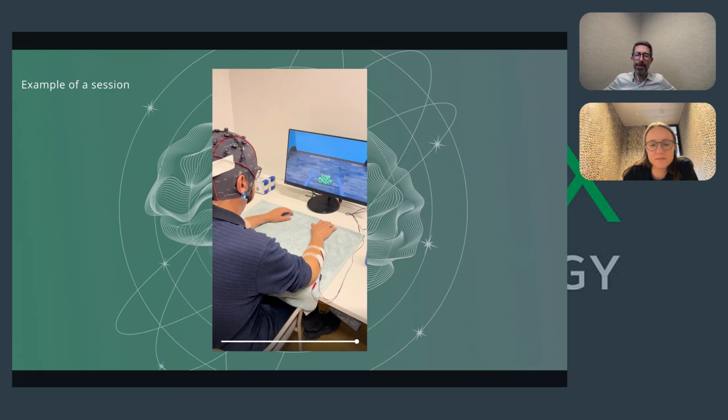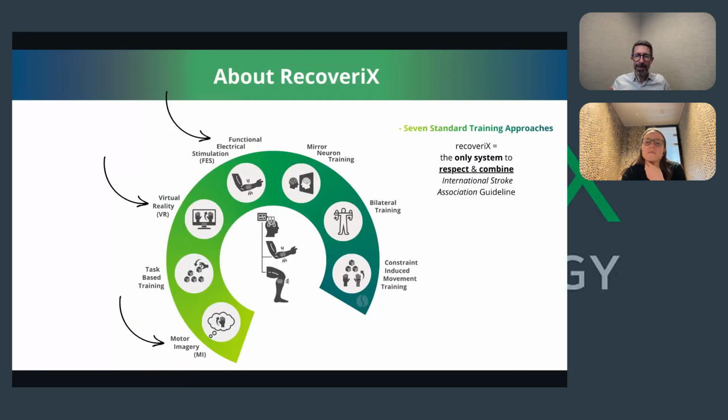Now that you've seen an introduction to what recoveriX is, I have to say recoveriX is even more than that, because this is, to our knowledge, the only system to respect and combine what the International Stroke Association recommends. So there are actually seven training approaches in the system, not only the three you can see from the arrows on the screen here. Those are the ones we talked about.